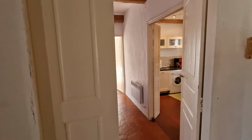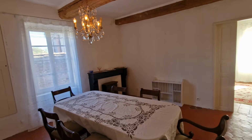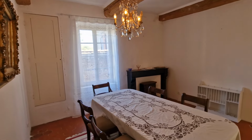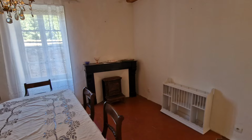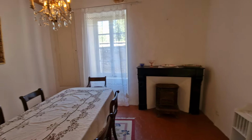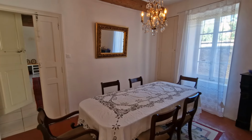And this is the formal dining area. Got large windows there on the left-hand side. You've got a mantelpiece there, and I think that's where there used to be a working fireplace. That doesn't work at the moment. You'd probably need to work on that to make it functioning again.